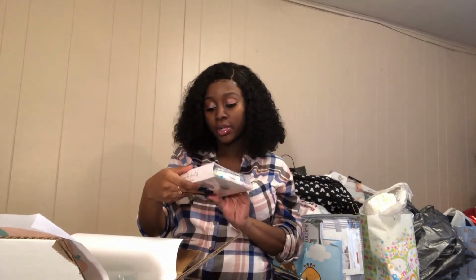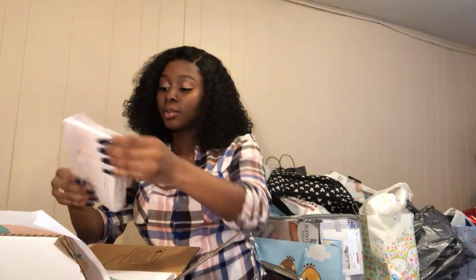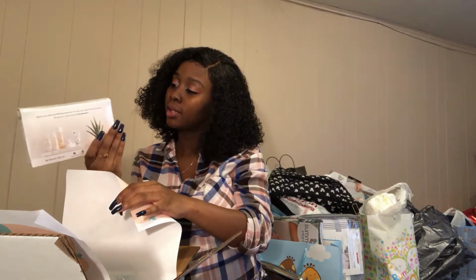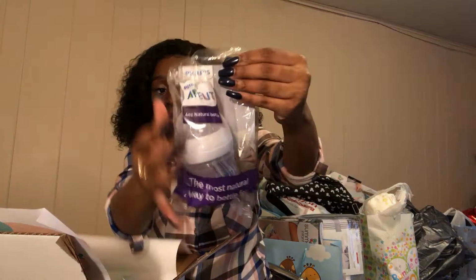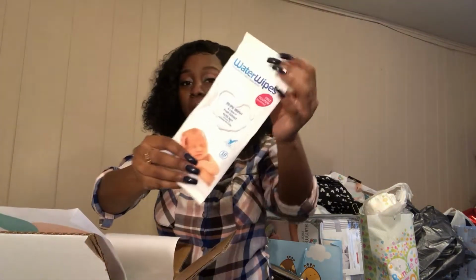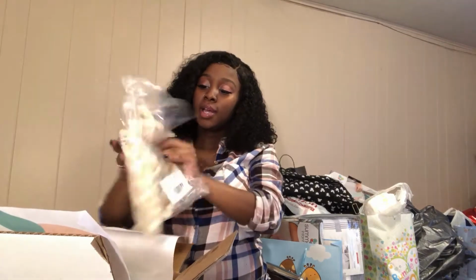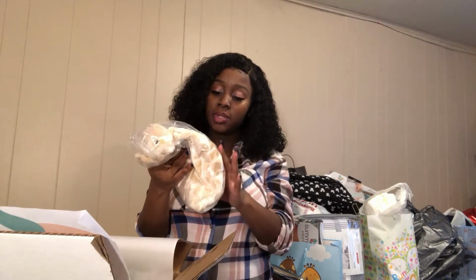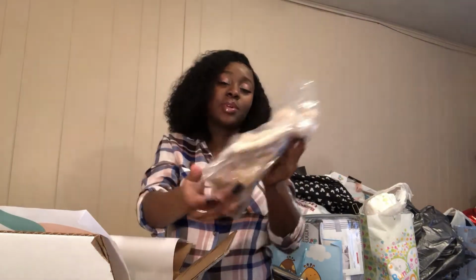Okay, first, I got an Honest diaper. It's their best diaper ever. I think it's one diaper inside, yeah, a size one diaper. Oh, and it's a wipe. Oh, it's wipes and a diaper. They gave me a little sample bottle. Some water wipes. I'm gonna need these at the hospital. This cute little toy. I guess it's a puppet, I think. I don't know. Cute little giraffe, though.